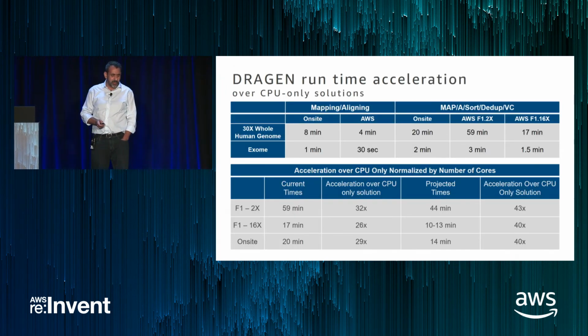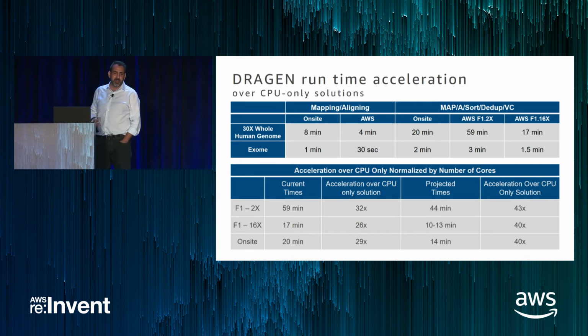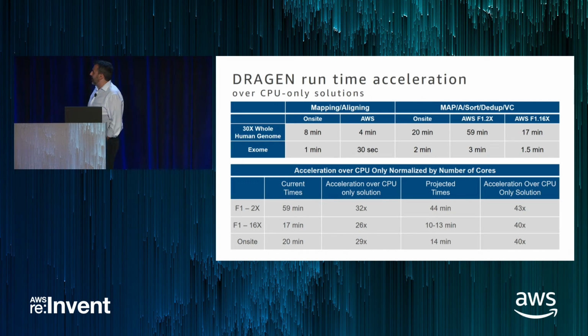Okay, so in terms of what we are able to do in terms of speed, our acceleration is over the best algorithms available, the ones that are already optimized in C. If you take the same amount of CPU cores, it is about 43 times or 40 times. And if you talk over Java code, which is often what's used in the genomic space, it is about 100 times acceleration. And you get different accelerations, whether you use the F1 2X and F1 16X. The F1 16X has many more vCPUs and more FPGAs, and we try to take advantage of both sets of resources when we're running the algorithms.